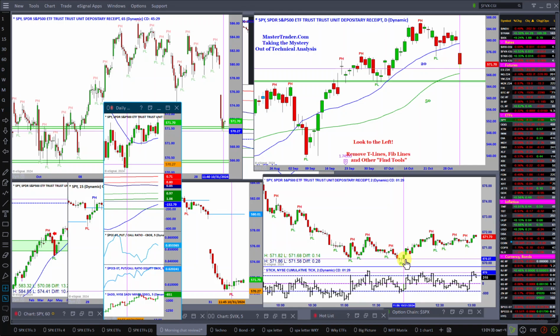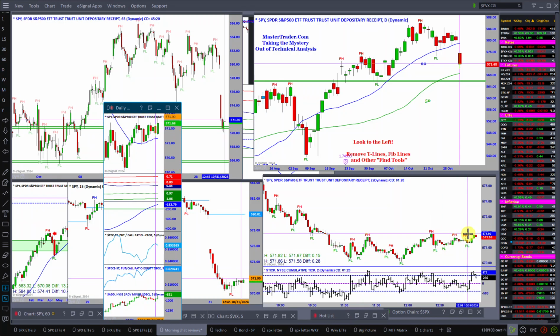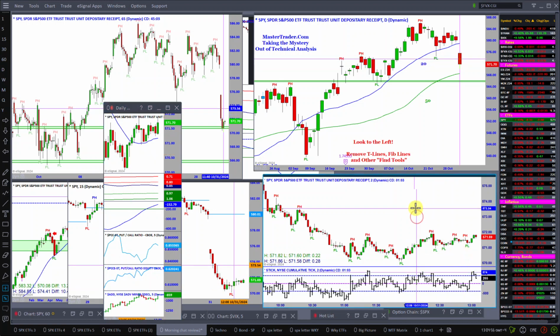On days like this, I've found it's always better to buy near that support rather than to buy a breakout. I'm not saying that buying a breakout can't work, but you better give it a lot of room because this is a negative day. You've got a lot of people who were maybe buying on the way down and are holding losses.